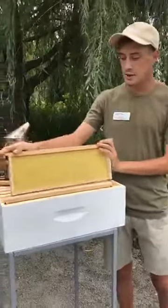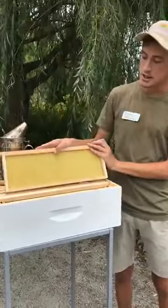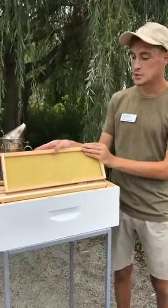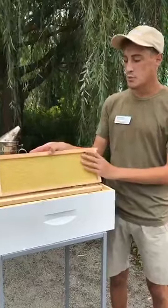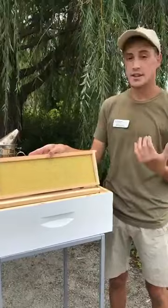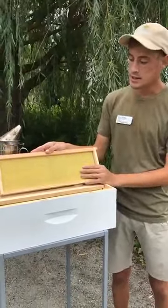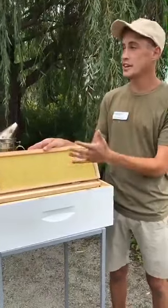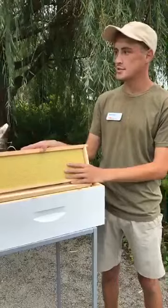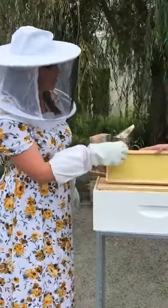So we've got 10 frames, each kind of look like this. They have a plastic piece in the middle, so that the bees will build out their wax comb. Wax is produced by worker bees, especially when they're young, by a gland in their abdomen. So they produce wax, make the comb, and we'll let them do their thing. They'll go collect nectar and turn it into honey for us. Awesome. So this is just the foundation. They're going to build it up, and then that's where they put the honey.